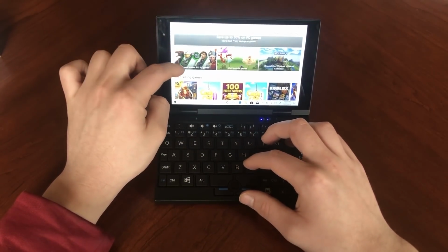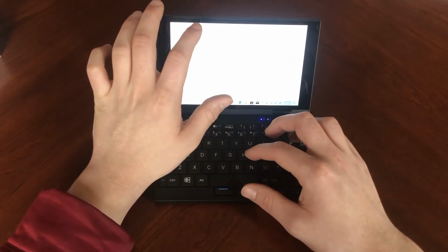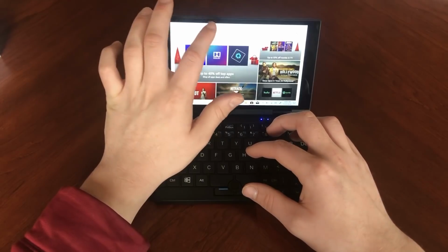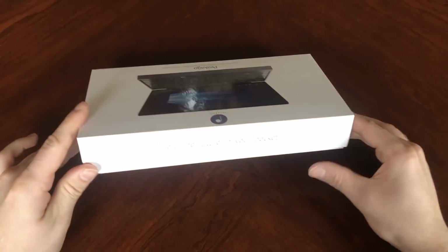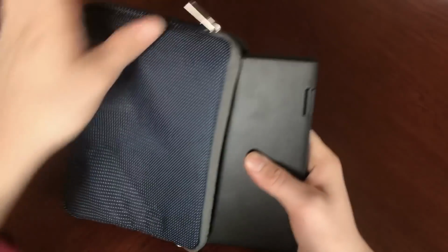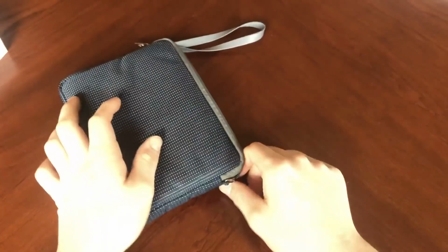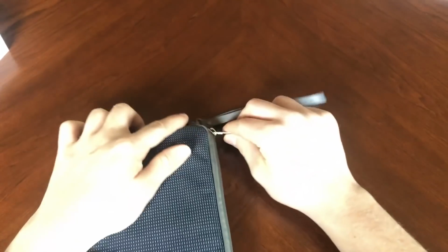Instead of having to lug around a heavy laptop, you'll have a blast carrying this light and portable computer with all the software and features you need to work anywhere, anytime. When your Peakago laptop arrives, it will come in a stylish and secure package, including a convenient and portable pouch to carry your laptop in. Simply zip the pouch open and close to use and store your laptop wherever you'd like.